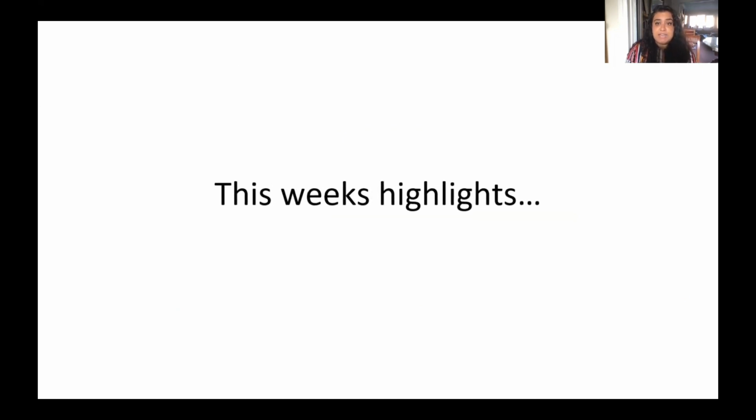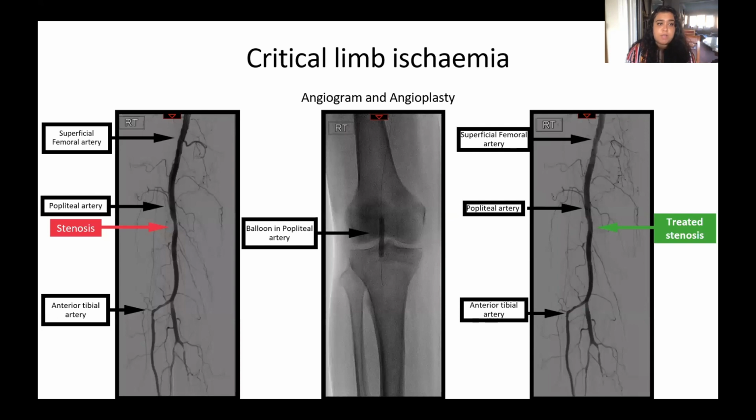So this week's highlights. I thought I'd go through a few cases which have happened this week. The first case is of a lady who is 76. She presents with critical limb ischemia and she had an abnormal duplex. She was one of our day case elective patients. The initial thing we did with her was gain vascular access. It was a right common femoral artery puncture under ultrasound guidance.